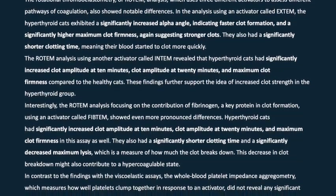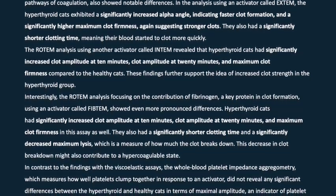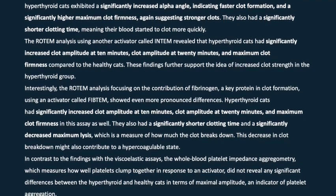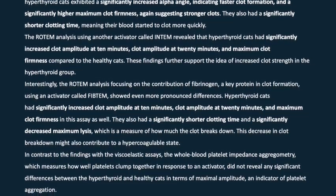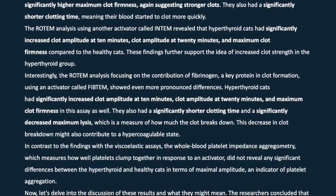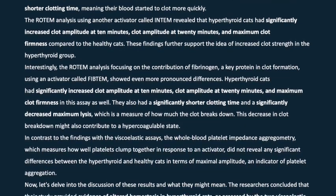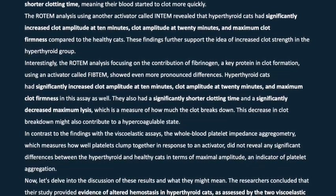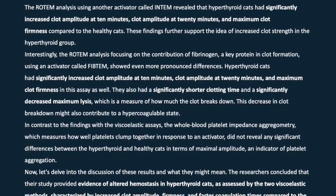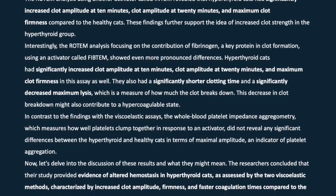Interestingly, the ROTEM analysis focusing on the contribution of fibrinogen, a key protein in clot formation, using an activator called FIBTEM, showed even more pronounced differences. Hyperthyroid cats had significantly increased clot amplitude at 10 minutes, clot amplitude at 20 minutes, and maximum clot firmness in this assay as well. They also had a significantly shorter clotting time and a significantly decreased maximum lysis, which is a measure of how much the clot breaks down. This decrease in clot breakdown might also contribute to a hypercoagulable state.